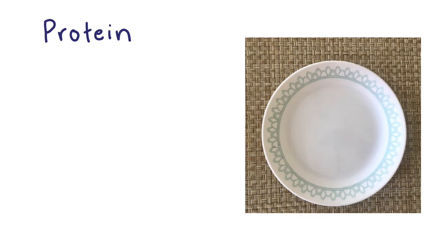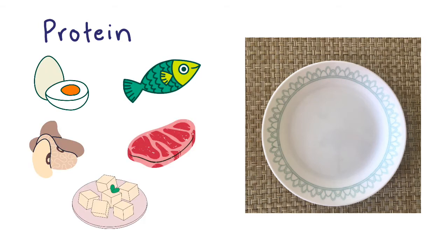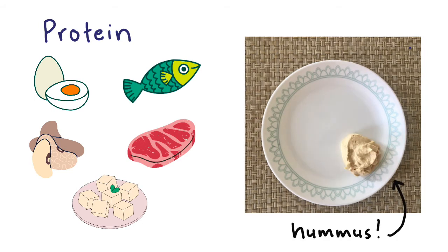I'm going to build my snack plate starting with the protein group. Foods in this group help us grow, move, and become stronger. Some examples of foods in the protein group include eggs, fish, beans, meat, and tofu. For my snack today, I'm going to add some hummus. Hummus is made of chickpeas, which is another great source of protein.